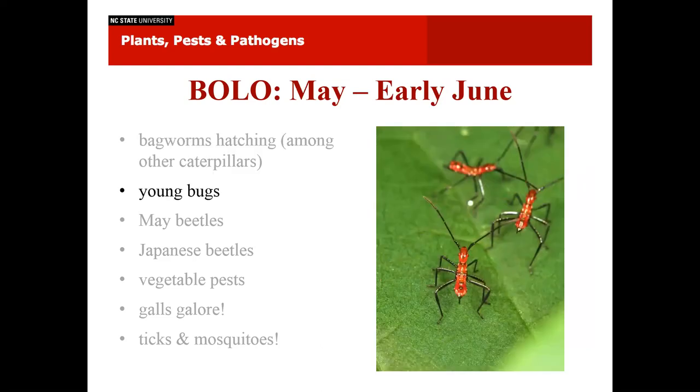Young bugs, there's going to be lots of leaf-footed bugs, assassin bugs. They're going to be bright red and black, typically, to warn that they're either stinky or they can bite. Assassin bugs can actually jab you with their proboscis, but they don't do that unless it's in defense. I've actually seen a lot of young wheel bugs lately, and these are young leaf-footed bugs, and I've seen several of them as well.